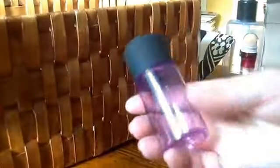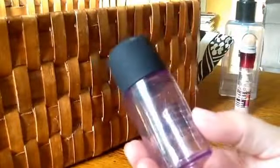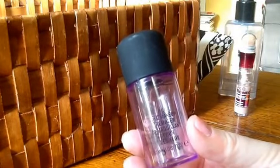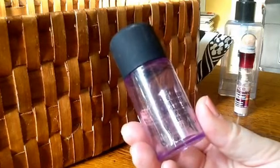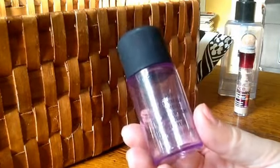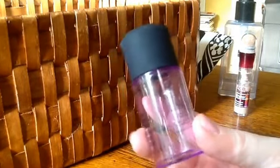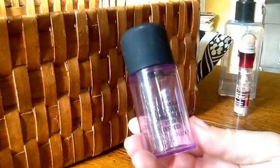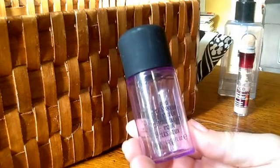Not sure I'd recommend this. This was a kind of travel size I got from MAC. I think I needed to make up value on something that I was buying. So this was their Pro Eye Makeup Remover. I found it stung my eyes a little bit. I needed to scrub quite a bit to get off the mascara.